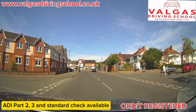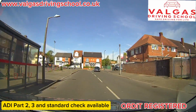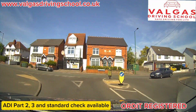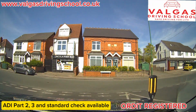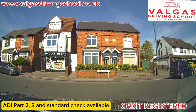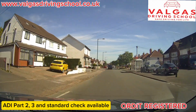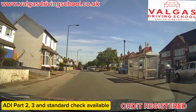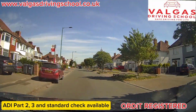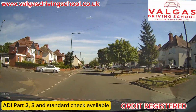End of the road, we're turning right, please. So now that we've turned into the new road, is there a change of speed on the lamppost? No, we can't see any change of speed. So we should assume the last speed limit we saw.